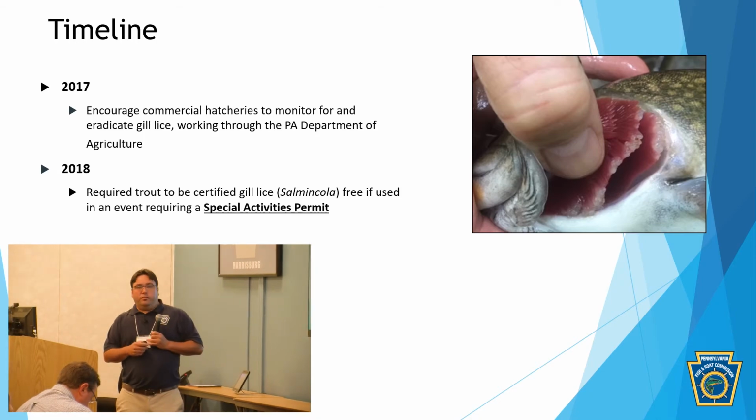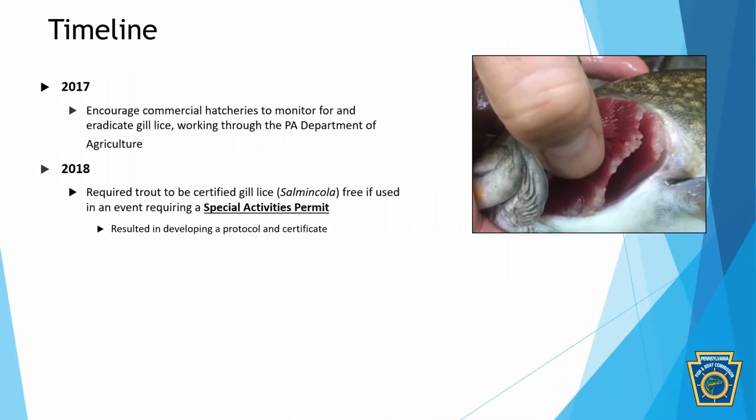So we put language into that permit. If you're going to have a fishing derby and you're going to be purchasing fish, you have to make sure that they are certified gill lice free. And this happened in the spring of 2018, we put this in place. In response to that, we also had to develop a protocol and a certificate. There was no protocol out there to certify a facility as being gill lice free, so we had to develop a protocol. We also had to train individuals to go out and do the certification.